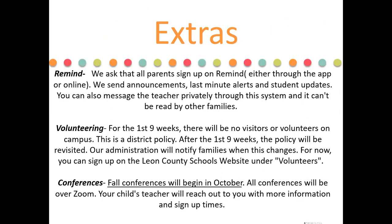A few extras. All the first grade teachers do use Remind, and we ask that all parents sign up for Remind. You can use the app, you can use it online, it could send through your email. It depends on the settings that you choose. We each send our own individual announcements, pictures, alerts, and student updates. You can also message your child's teacher privately through the system, and it can't be read by other families. If you're having trouble logging in or getting into Remind, please contact your child's teacher.